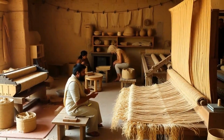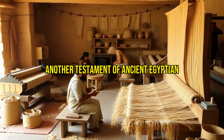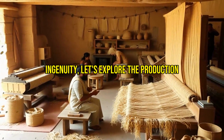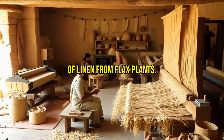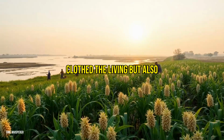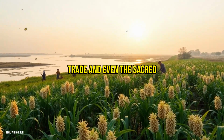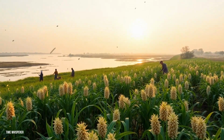Now shifting our focus to another testament of ancient Egyptian ingenuity, let's explore the production of linen from flax plants. This remarkable textile not only clothed the living but also played a crucial role in trade and even the sacred practice of mummification.